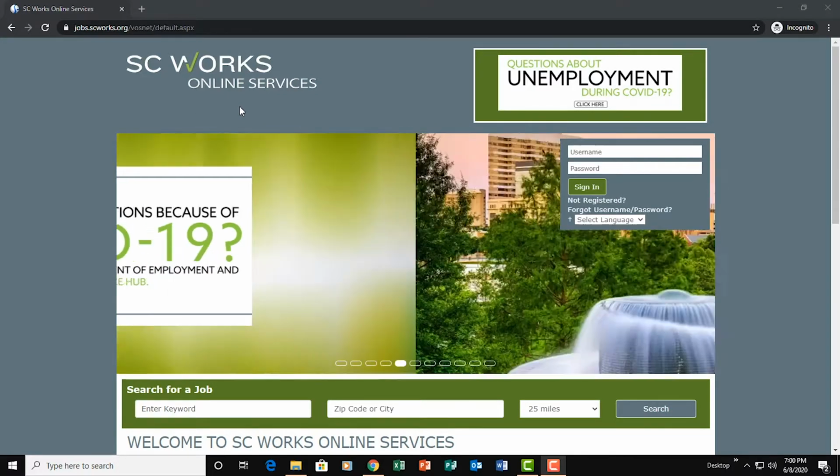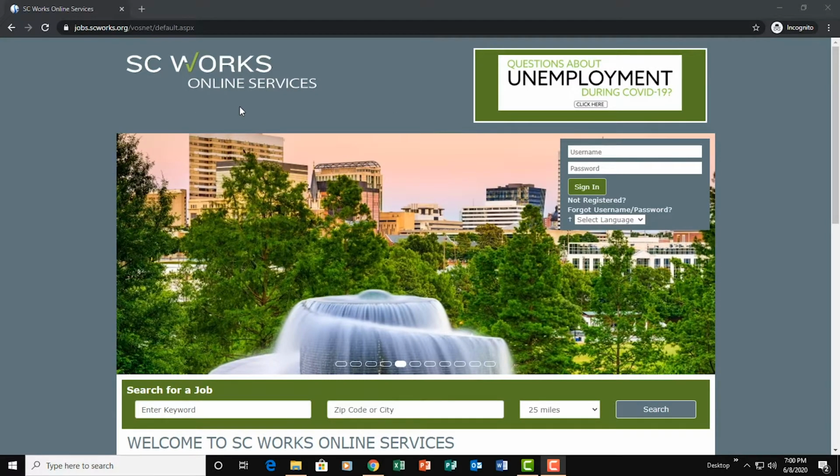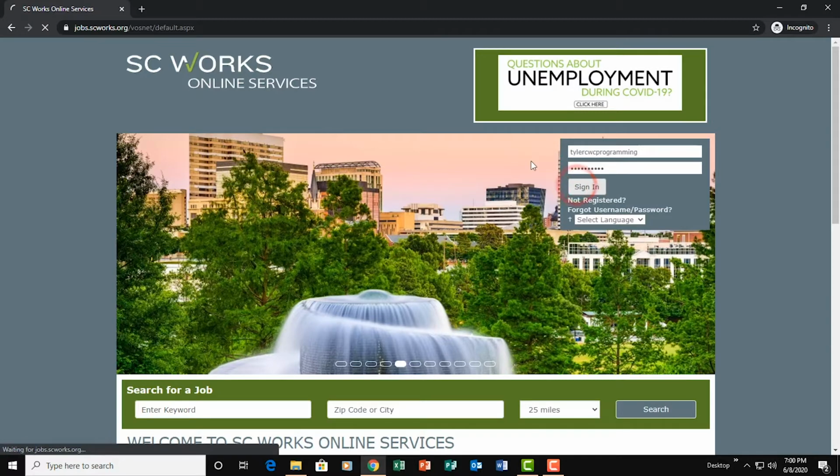Today, I want to show y'all what to do if you're looking to see if your job searches are being recorded, but you just can't find the little box or the widget that tells you how many job searches you've done. So just like last time, we're going to start off by going to jobs.scworks.org, and we're going to go ahead and log in. All right, let's log in here.